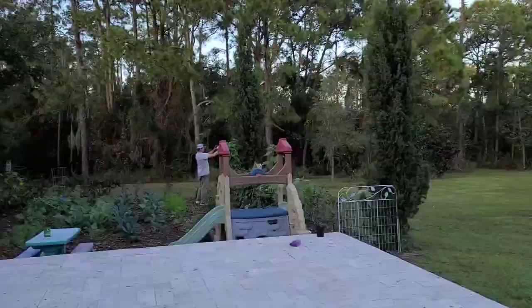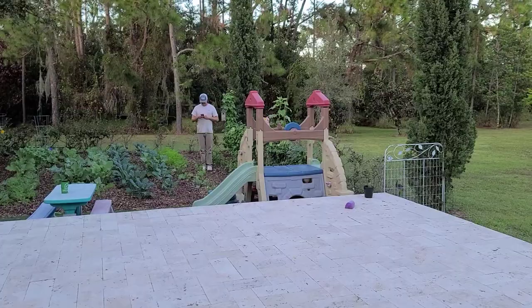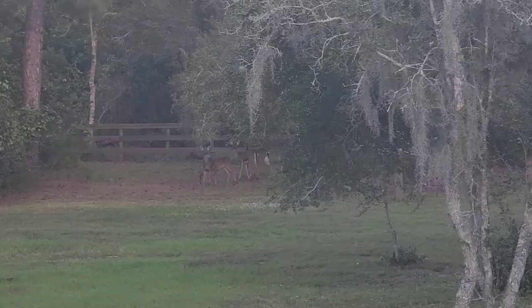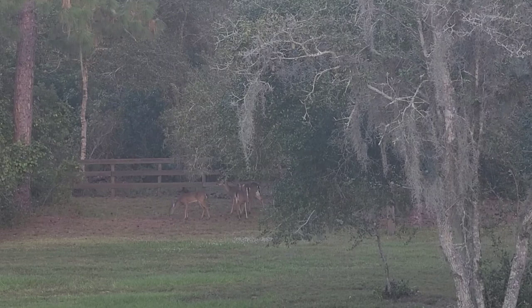I have to show you guys, my husband's just hanging out in the garden. I thought he was taking a picture of my green beans over there, but he's actually taking a picture of the deer that just came in back there. There's five of them back there. We've got five does back behind our garden right now.